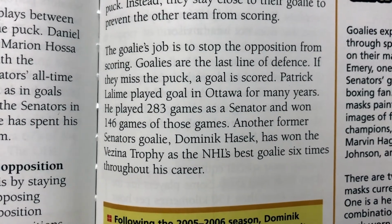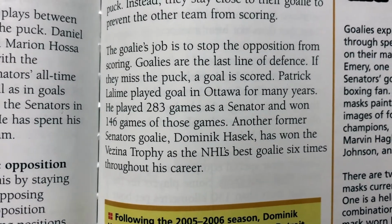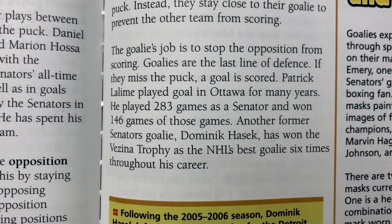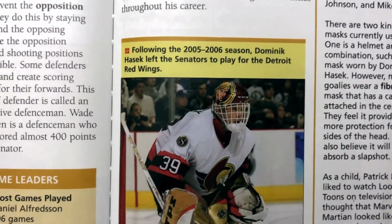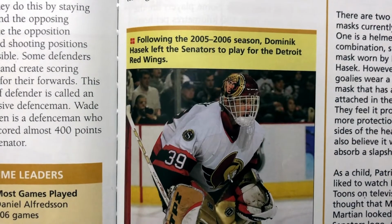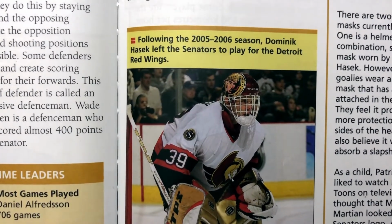Another former Senators goalie, Dominic Hasek, has won the Vezina Trophy as the NHL's best goalie 6 times throughout his career. Following the 2005 to 2006 season, Dominic Hasek left the Senators to play for the Detroit Red Wings.